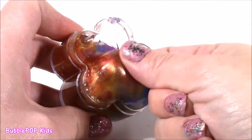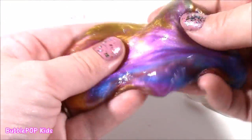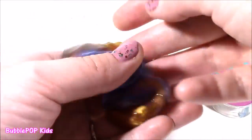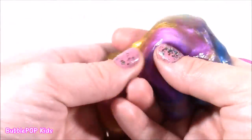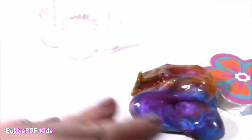Ew, look at that. It's gross and so pretty at the same time, but doesn't it look like outer space? It looks like the galaxy. Oh, it's so, so cool. I hope one day I can make something that looks like this. I've made tons of slime and putty, but this is amazing looking.